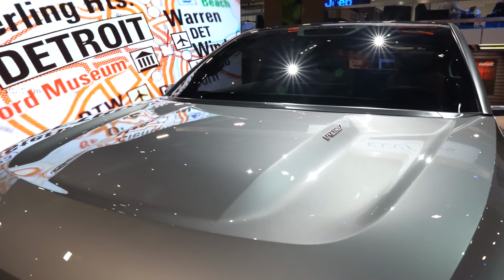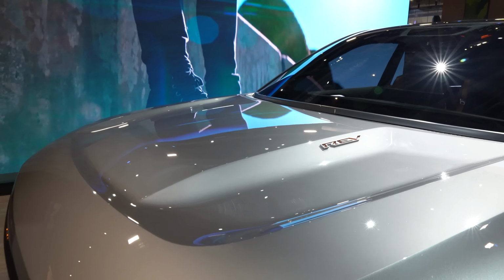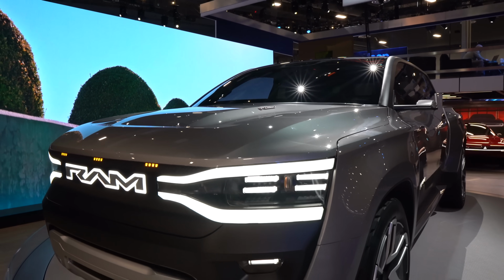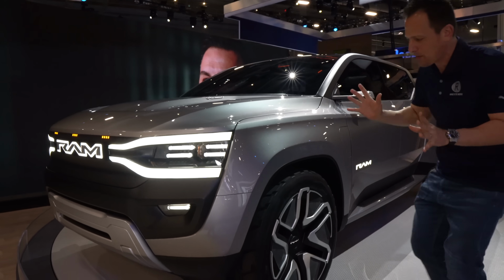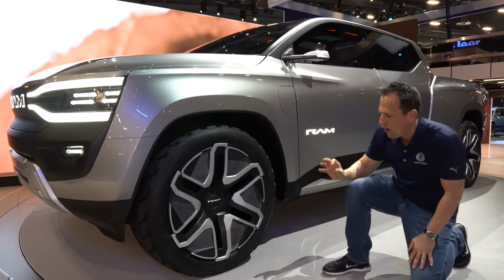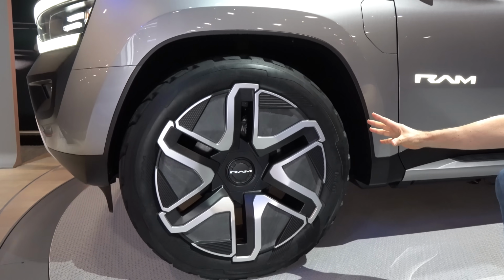Very, very muscular look, but definitely showing that contemporary feel of what's going on. Now I'm gonna go ahead and swing around and jump on up to the display. We do have permission, so everything, I signed all the paperwork. What you're gonna have on this particular truck are these 24-inch wheels.